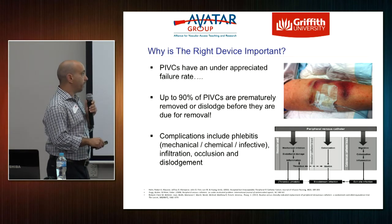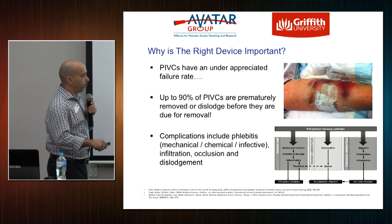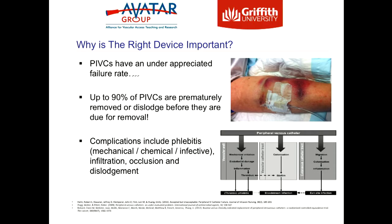Importantly, when we talk about infection with cannulas, approximately 1 in every 1,000 cannulas becomes infected, which, considering the volume that are inserted, is again an underappreciated issue. Whether it's from a mechanical or a chemical component, if we instigate that inflammatory response, a component of it is thrombus or clot formation, which can then also lead to colonization and infection. So there's essentially a link. If we're causing inflammation of these blood vessels, potentially there is a risk that the device or that area can become infected.